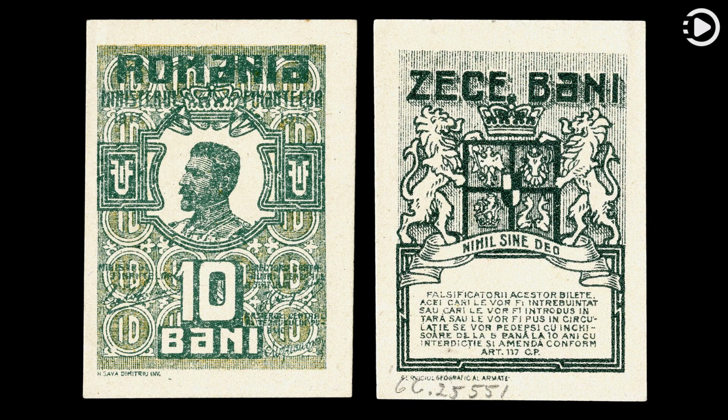This 25 bani Romanian banknote is an example of a paper coin, very small banknotes issued in denominations of 10, 25 and 50 bani by the Ministry of Finance in 1917 during World War I. It depicts King Ferdinand I on the obverse and the Romanian coat of arms on the reverse, and now forms part of the National Numismatic Collection at the Smithsonian Institution.